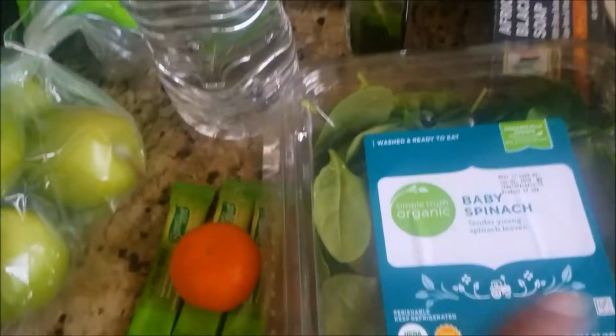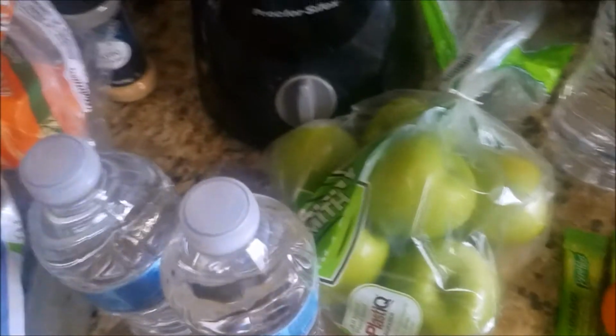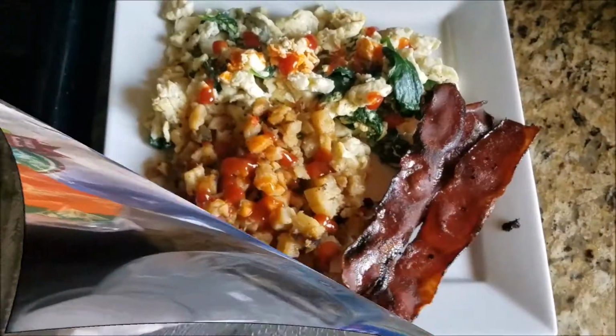And I also use this for that. But as far as my fiber micronutrients, this is what I do to get it in. And yeah, so I'm finna blend the green shake up now, put my Benefiber in my water, make my breakfast, and then I'll see you guys at the next meal or at the next place.